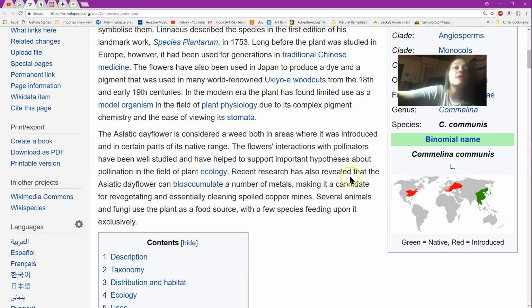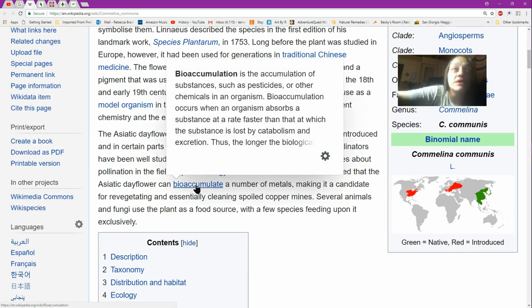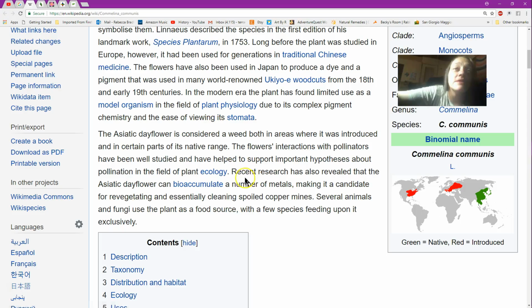Research has also revealed that the Asiatic dayflower can bioaccumulate, that is the accumulation of substances such as pesticides or other chemicals in an organism. Bioaccumulation occurs when an organism absorbs a substance at a rate faster than that at which the substance is lost by catabolism and excretion. Anyway, you know me.